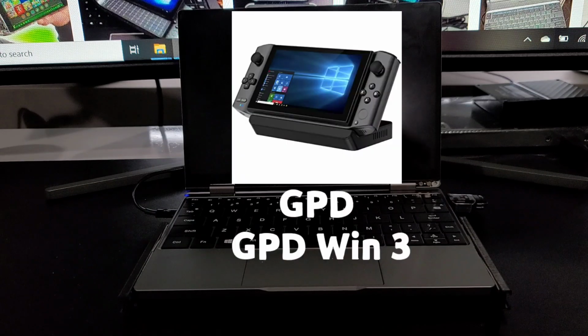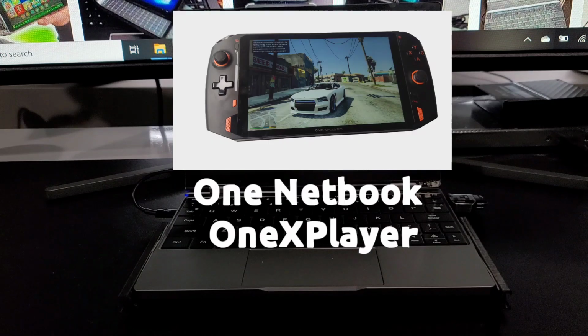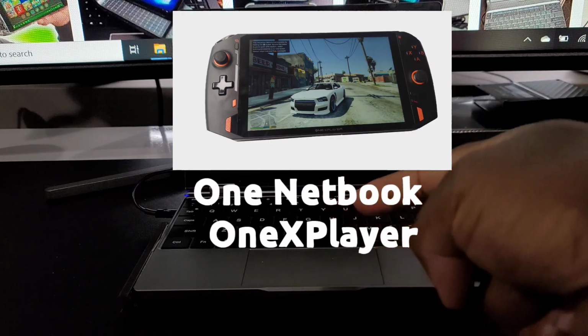Now, from my knowledge, portable PC gaming is getting popular. And it's not because of the Nintendo Switch. It's thanks to Chinese companies such as GPD. You've got to give credit where credit is due, because in my opinion, GPD started all of this. So GPD, Aya with the Aya Neo, and One Netbook with their array of mini PCs, such as the one you see right here, the One Mix 4.